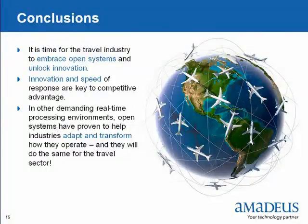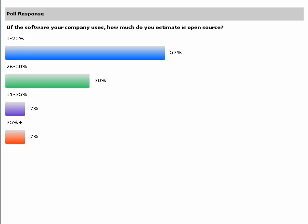Okay, of the software your company uses, how much do you estimate is open source? Wow, there really is a move toward it. 56% say 0 to 25%, 30% say 26 to 50%, 6% say 51 to 75%, and 6.6% say 75 or more percent.